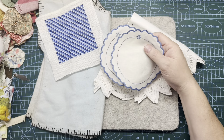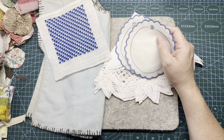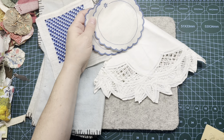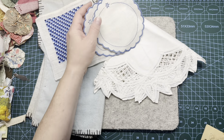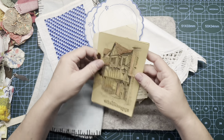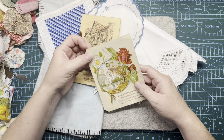I'm having a rethink. I've done what I've done on the back of it, and on the sides I've got to fill it in, but I don't want to make full squares and then they cut it off. So I'm going to rethink it. She had a little thing. These are only $1. I just thought they were so pretty.